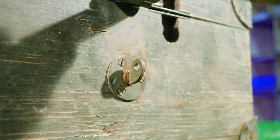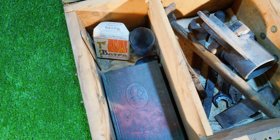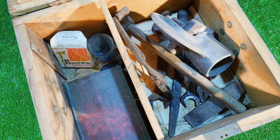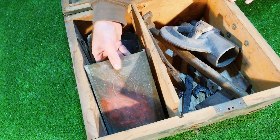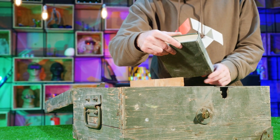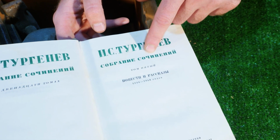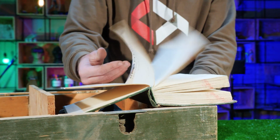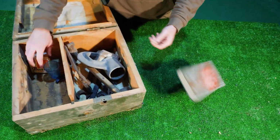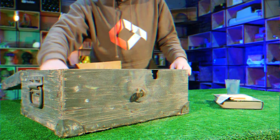The box itself is divided into two compartments by a partition. The first contains someone's personal belongings, and the second contains a set of tools. What about personal effects? The book of Turgenev stands out, of course, an edition of 1954, in which you can find extremely interesting illustrations. What else is there? The compartment also contains a dusty glass, a pack of cigarettes, and a folding knife.